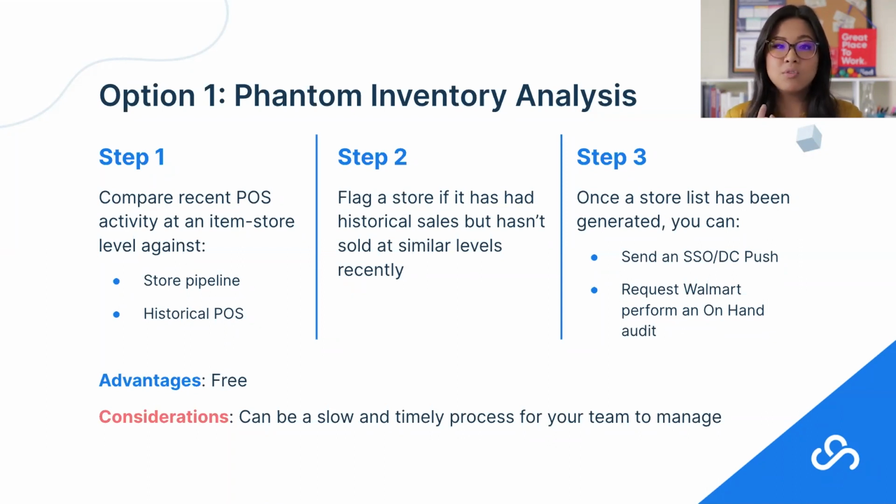You want to compare your recent POS, or your sales activity at a store level, against your store pipeline as well as your historical sales. So you want to understand, hey, today, what levels am I selling at? And then I also want to compare that to what levels I was selling at previously. You can look at different periods of time. Usually year over year is going to give you the most apples to apples comparison. But if you've just launched in the modular, you want to try and do larger chunks of time, like 4 weeks versus previous 4 weeks, 13 weeks versus previous 13 weeks, and things like that.